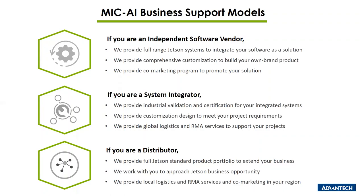Even more, we can leverage NVIDIA's PSM and BDM in your projects. That means you might get results from NVIDIA headquarters directly, not only price support, but also technical support. Okay? So you don't have to worry about technical things, even if you are just a distributor.